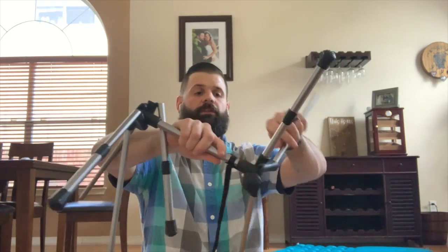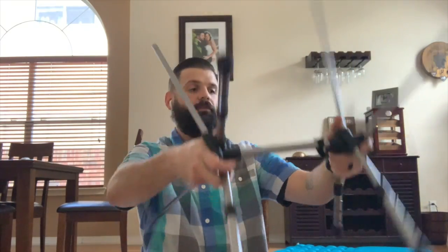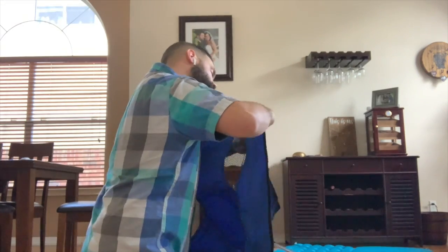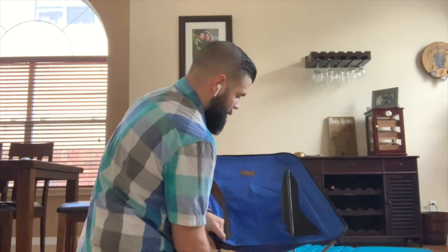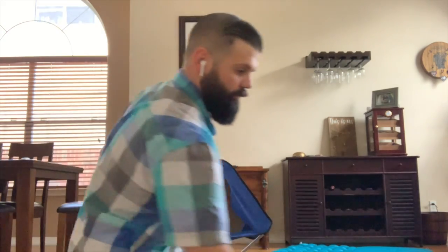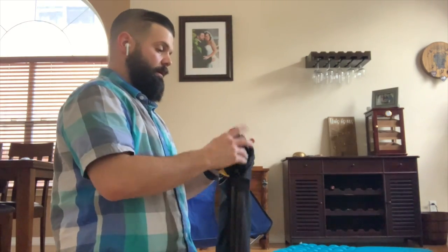These all have the elastic cords in them, so you can very quickly assemble this. A nice camping chair. It does have pockets on both sides, so if you want to put your cell phone or something in there, you certainly can. And then lastly, the Trekology camping table. This has a carrying case.